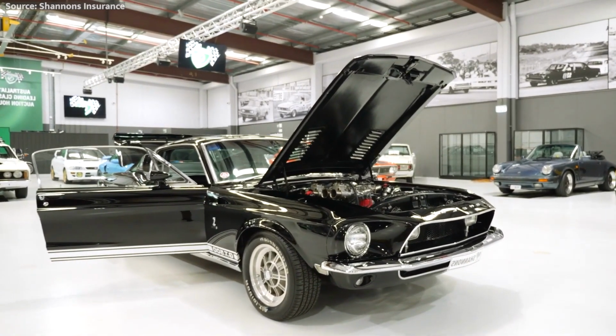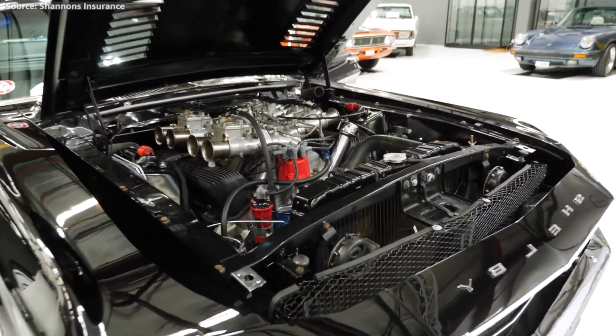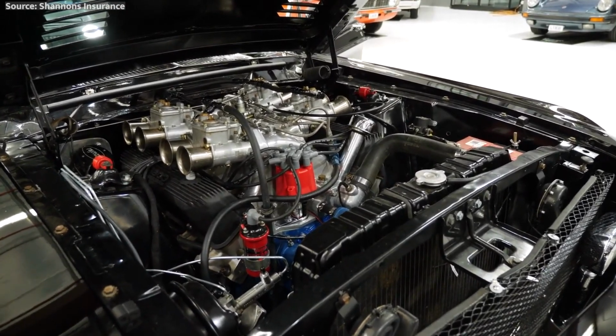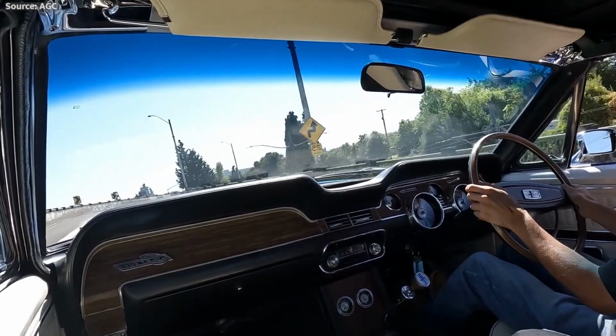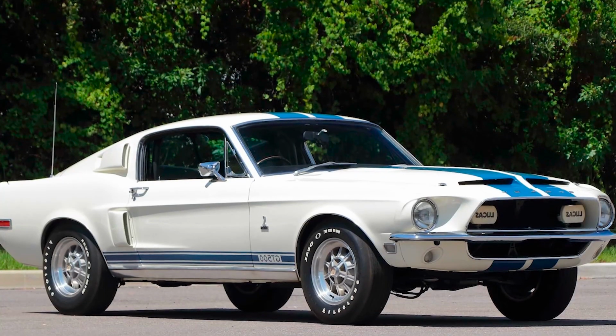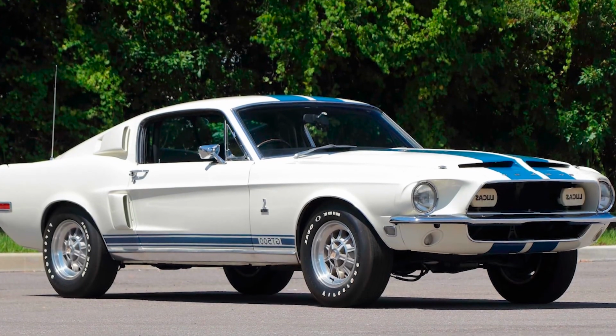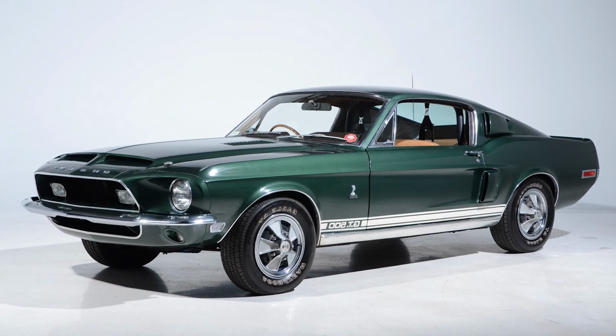The GT500's roaring engine and enhanced performance features made it a force to be reckoned with both on the street and the track. Driving a Shelby Cobra GT500 was more than an experience, it was a journey into the heart of what makes muscle cars so captivating. It symbolized the perfect union of style, power, and engineering, a union that left an indelible mark on the automotive world.